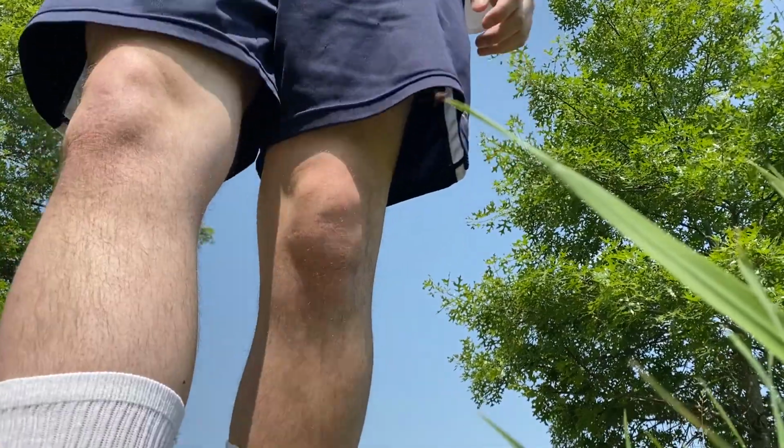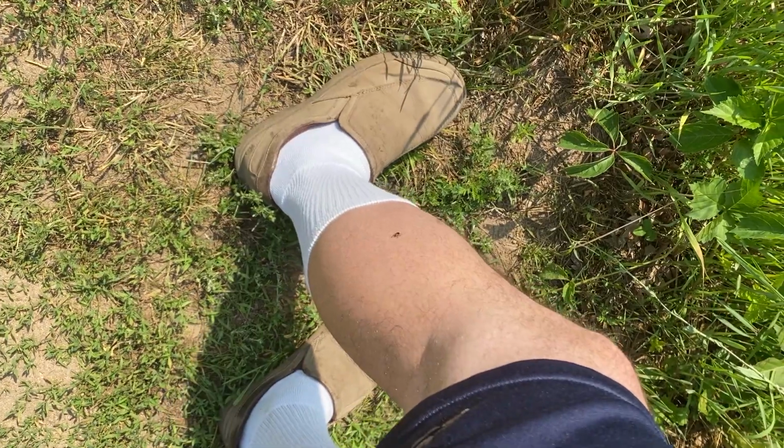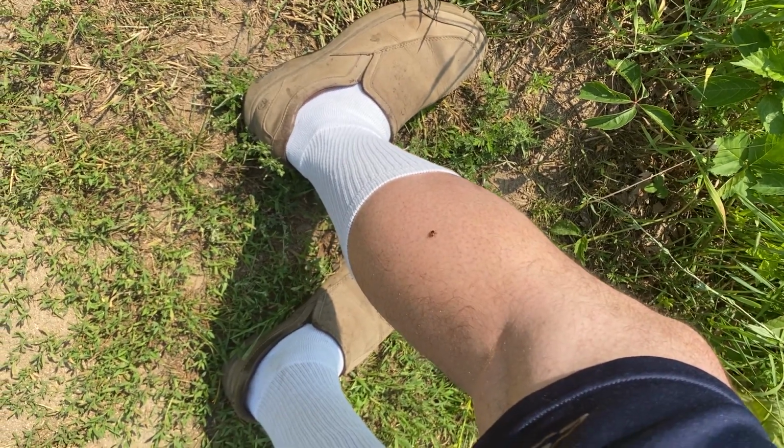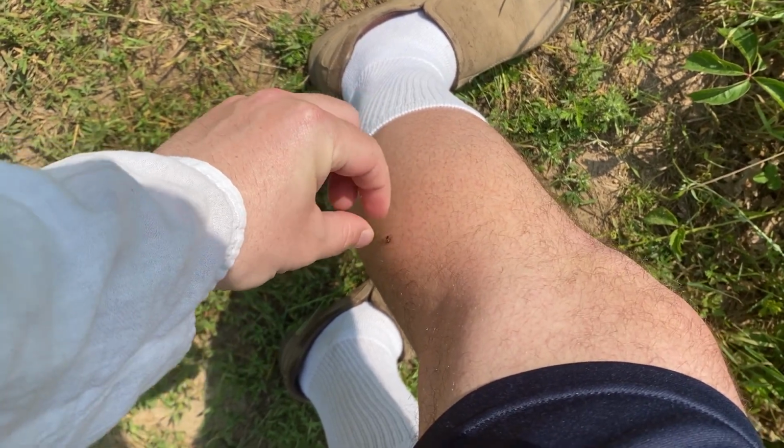But just to be safe, if you brush up against some long grass, just stop for a second and do a quick check. They're likely going to be moving pretty quickly at first, so they're fairly easy to see, and you may even feel them crawling around.